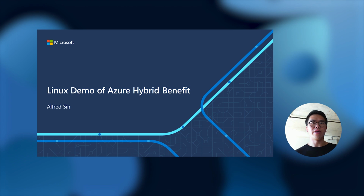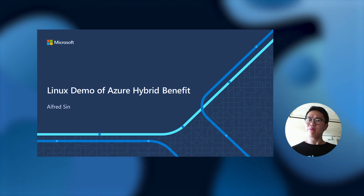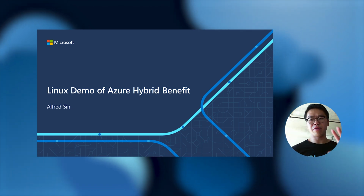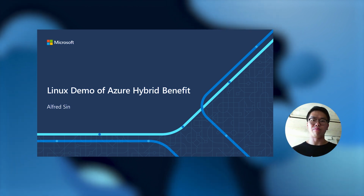So you're probably wondering how the Azure Hybrid Benefit works for Linux exactly. This is such new functionality that I get the pleasure of probably being the first person to demo this to you. So first I'll tell you how it works and give a high-level overview of the steps to get it working for you. And then I'll show you exactly how it works in both the portal and the CLI.